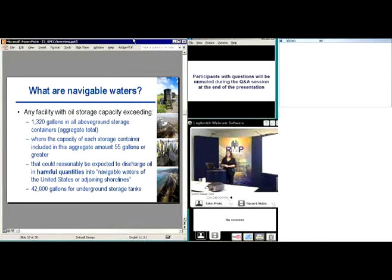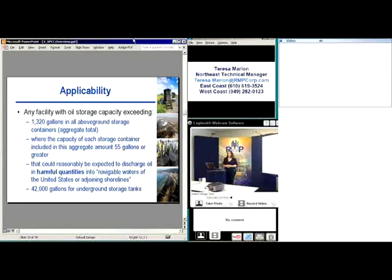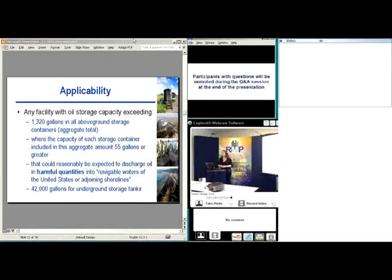Applicability. With the SPCC, how do you determine if your facility is required to implement an SPCC plan? If you calculate your aggregate total of oil products on site and you find you have capacity exceeding 1,320 gallons of above ground storage, then SPCC could be applicable to you. When you're calculating this aggregate total, you want to include any container that's 55 gallons or larger. And again, these are oils that, if you were to have an accident and they were to spill, could reasonably get into navigable waters in harmful quantities. Also applicable is if you have underground storage tanks exceeding 42,000 gallons.